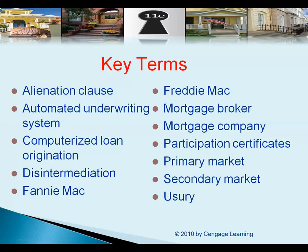Number 14 on the test, make sure you understand what types of loans Fannie Mae is buying. What types of loans does Fannie Mae buy? There are certain types of loans that they do and certain types of loans that they don't. Make sure you know that before you get to the test.